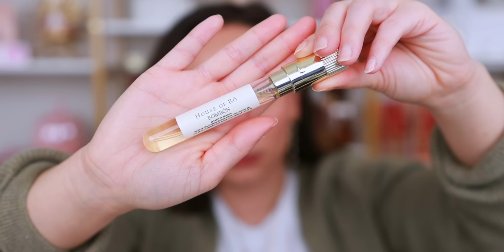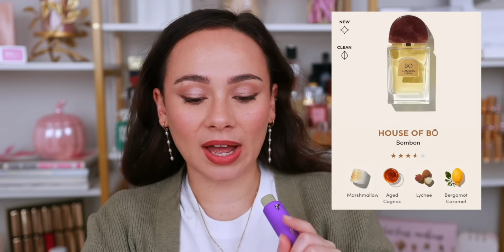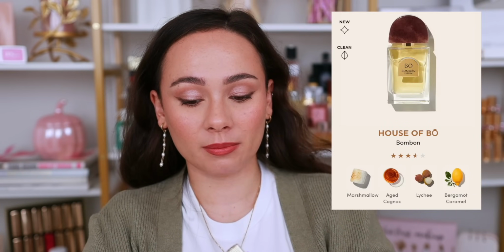This one is a little bit different than I would normally go, but I wanted to try a fragrance from House of Bo. So I got Bonbon. Notes are lychee, lily of the valley, marshmallow, bergamot, caramel, and aged cognac. It doesn't smell exactly like I thought it would. It has a stronger lily scent than I thought it would. That being said, I really like this one. This one's really fresh. This is one that I probably wouldn't purchase the full size of, but I'm really happy to have such a good size of this.